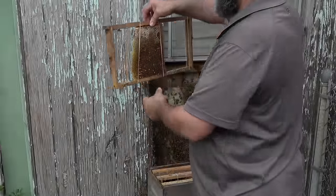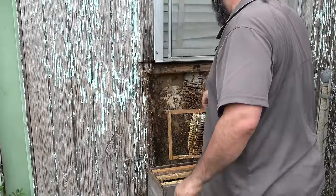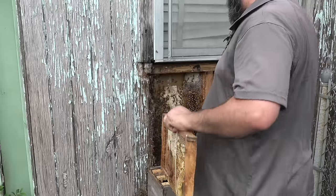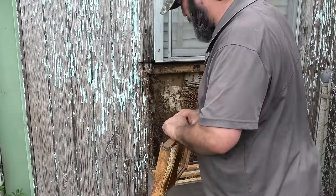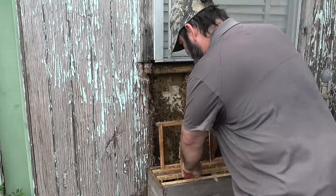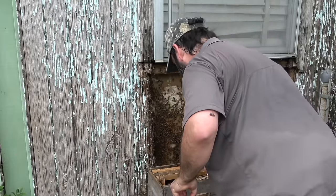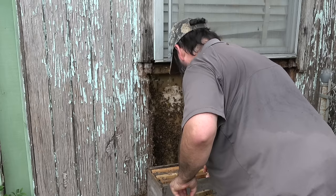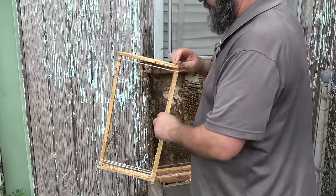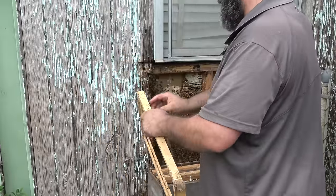How long does it take for them to fill in the frame? Well, again, they need nectar to be able to do that. So, you know, we're getting on in the year. We're going to see how they do, but I'll keep them in this box right here for a little while. And going into the winter, it's getting close. It's winter here, so it's like in December. We're still in, well, we just got into August.